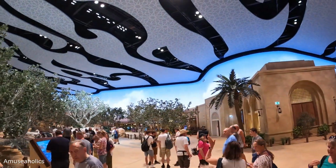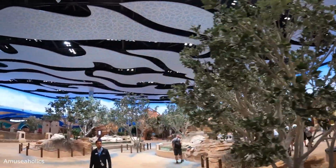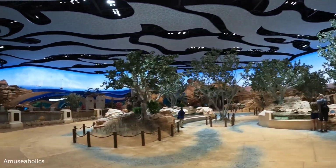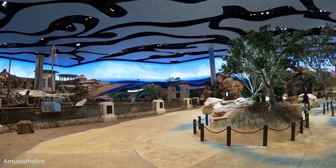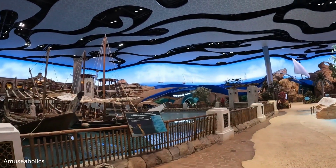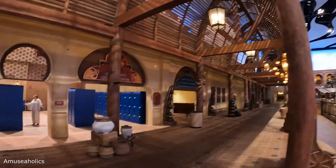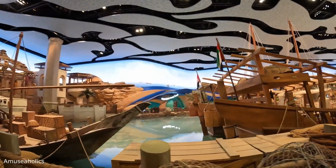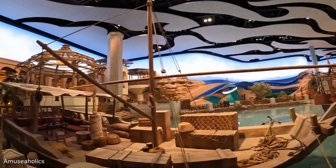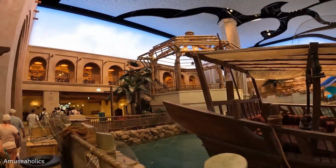Just made it through the turnstiles. It's the main plaza. Surprisingly floral in here, lots of trees. Got some ships over here as well. Pretty cool. And over on the left here we've got the lockers. So we just found out, just to bear in mind, you do need to get a ticket from guest services before you can use the lockers. You can't just go in and pay at the locker station. You do have to go to guest services first. We're carrying on through the main area now and on to our first attraction.